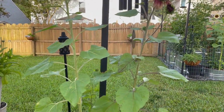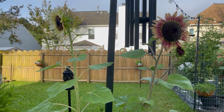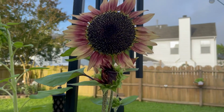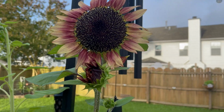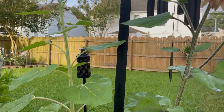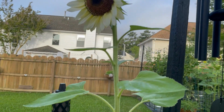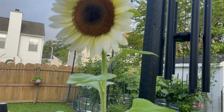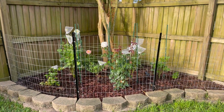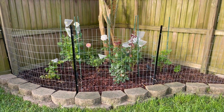All right, so first things first is the sunflowers. As you can see, we had a ruby eclipse open up with another one that's probably getting ready to open up in the next day or two. And then this one is one of the white night sunflowers. And as you can see, she is quite beautiful. This area has changed a lot since you've last seen it.